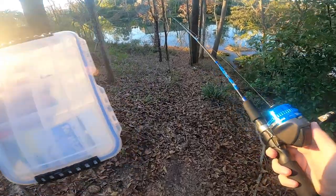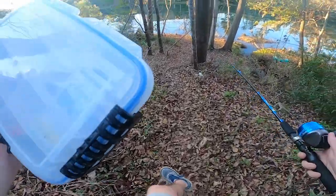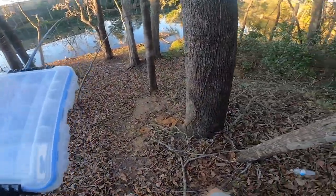All right, people, we're here at pond number two and hopefully this will treat us better than pond number one. I'm gonna walk down the steep slope first before we get there. I haven't fished here in months, so hopefully it'll be good. Oh my gosh!